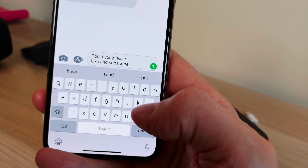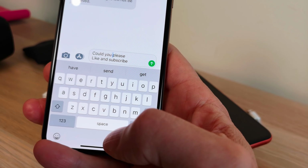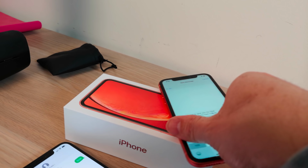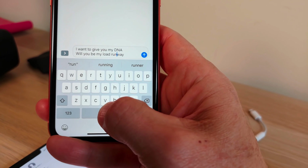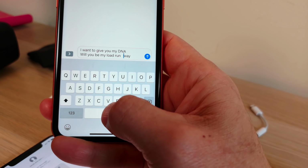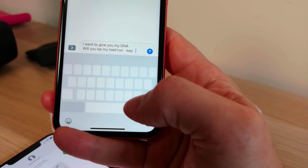3D touch is much better. So that's one thing off the list: it's not quite up to snuff there. Like, that's annoying me. What am I doing? Oh, now it goes. Okay, yeah, it's not as good.